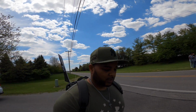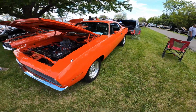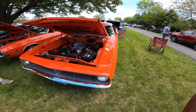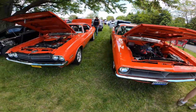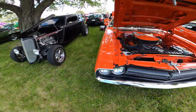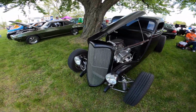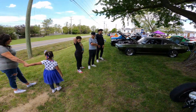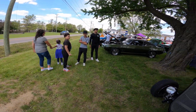Here to the Armed Forces Day car show. Got some pretty nice rides. That's it. Let's get into checking these things out. Careful, guys. Looks like a road car down. Did y'all whip that? You seal it?